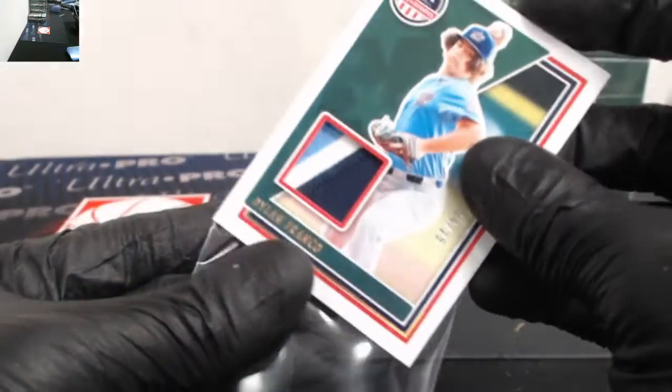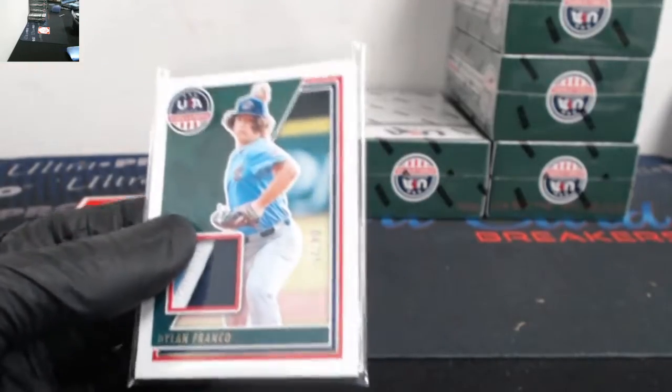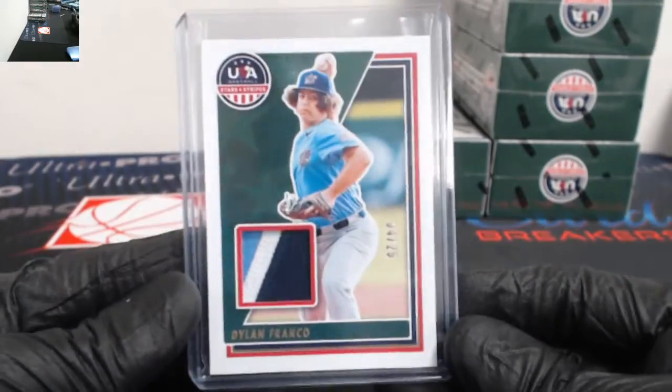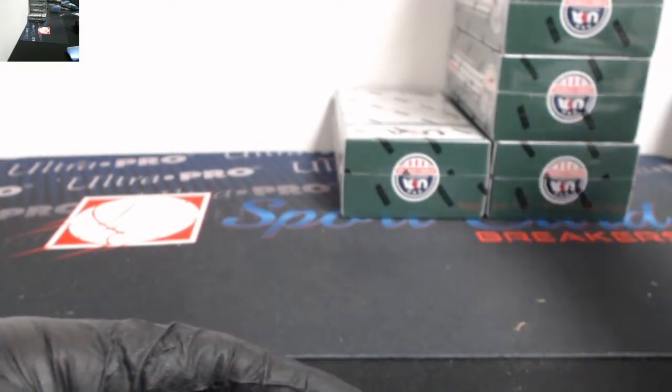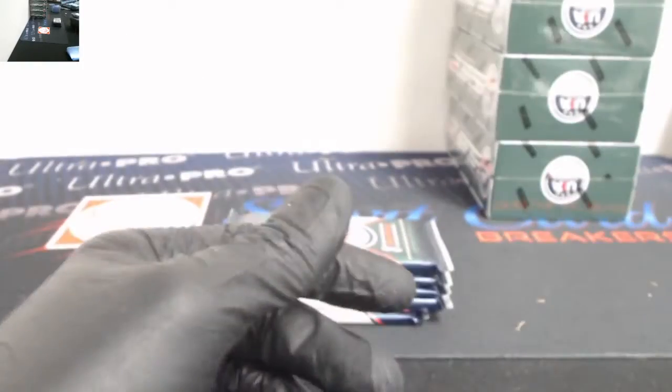$50 on Elijah Green. That's a thick card, man. It's a thick boy. Oh, there's no thick cards in here. You just kind of tell, you know what I'm saying?